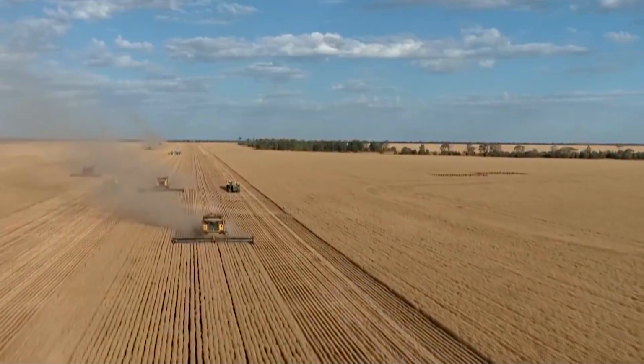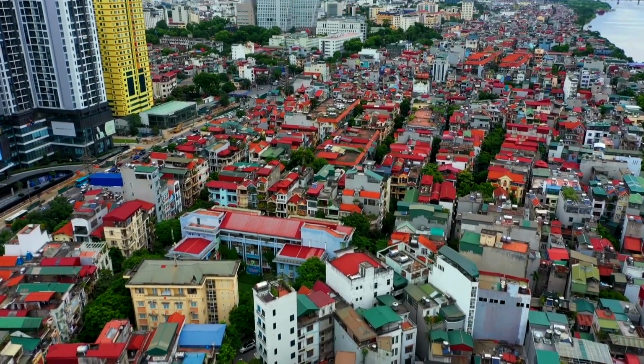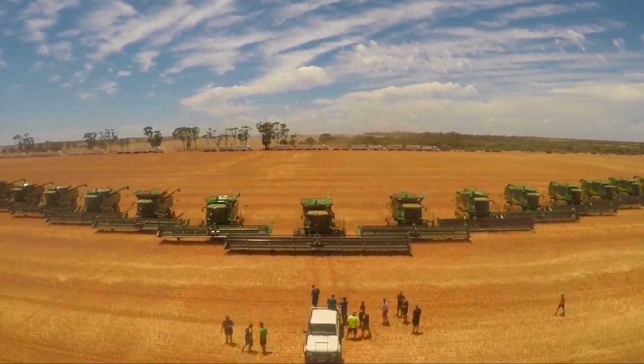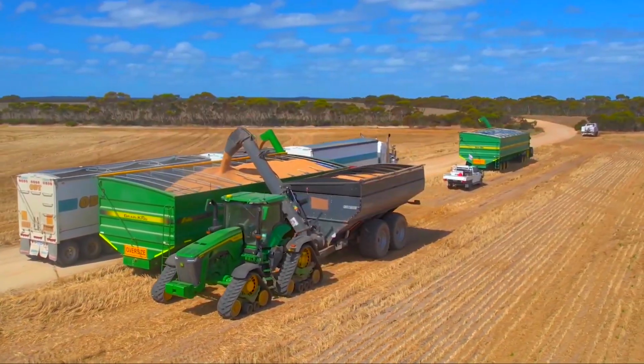These mega operations produce wheat efficiently, keeping prices stable and shelves stocked. And as populations grow, the pressure increases. Large farms also invest more in research, sustainability, and innovation, benefiting the entire industry. Scale isn't just about size, it's about feeding the world, one field at a time.